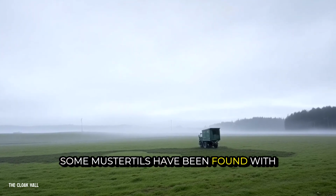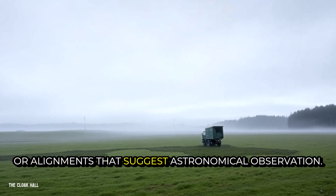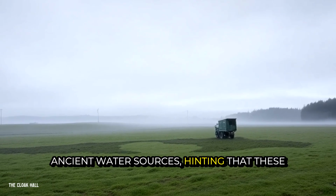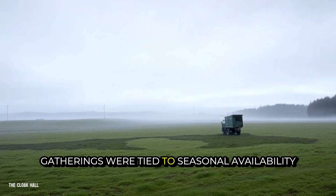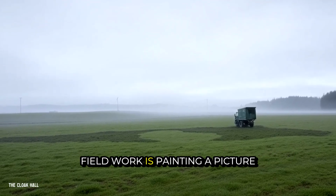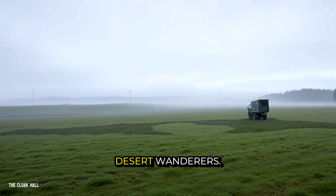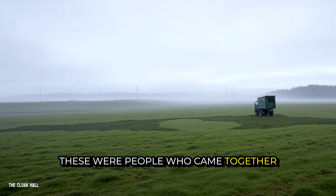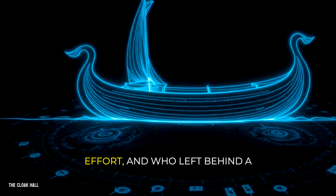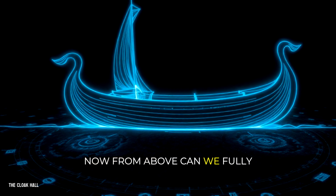Some Mustatils have been found with additional features, such as small cairns or alignments that suggest astronomical observation. Others appear to be clustered around ancient water sources, hinting that these gatherings were tied to seasonal availability of resources. The combination of satellite imagery and fieldwork is painting a picture of a society far more complex than the old image of simple desert wanderers. These were people who came together at certain times of year, who built monumental architecture that required coordinated effort, and who left behind a legacy carved in stone that only now, from above, can we fully see.